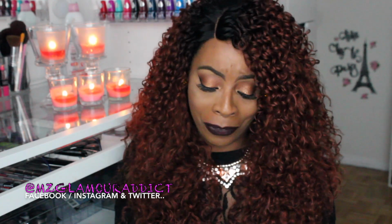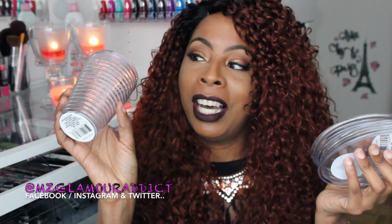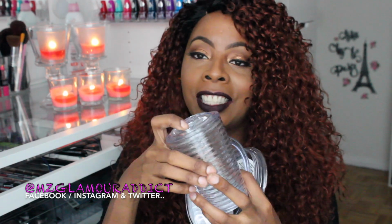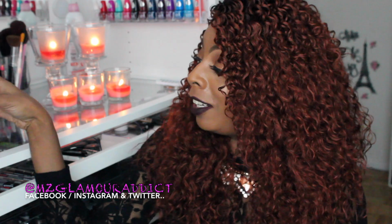And speaking of that, I picked up some more acrylic bathroom supplies, but I will not be using this in the bathroom. No, ma'am. I will be using this to store my used makeup brushes in. This is actually a toothbrush holder that can open up like that. It's a toothbrush holder, but to me it looks like a nice design acrylic cup that will hold my used makeup brushes effortlessly easy. So I picked that up.